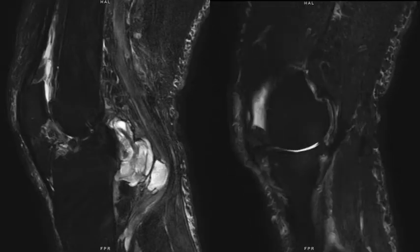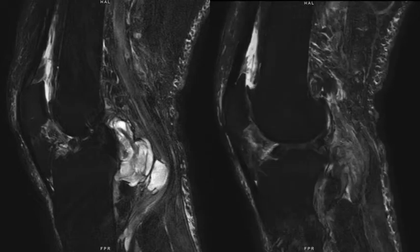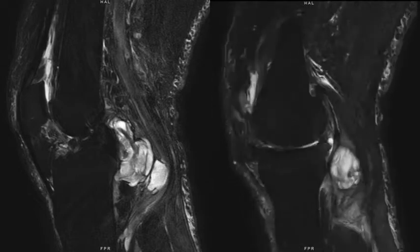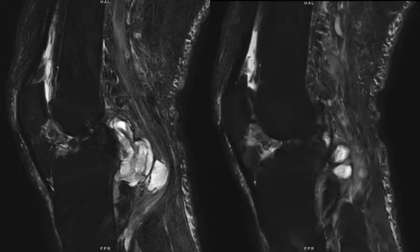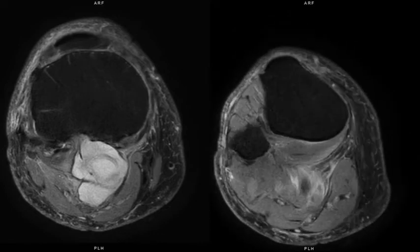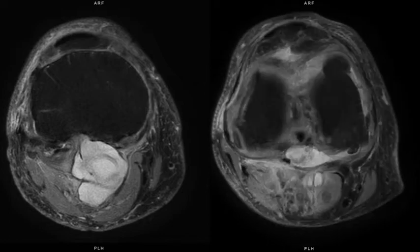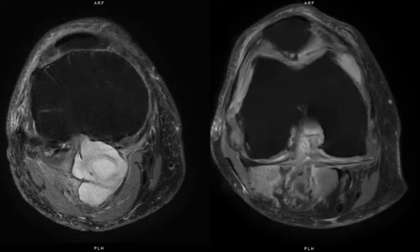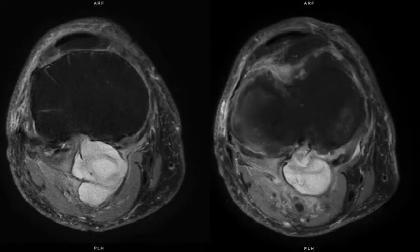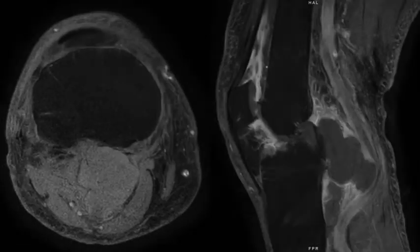MRI of the knee shows a multiseptated cyst arising from the posterior knee measuring about 6 by 4 centimeters, as shown here on the T2 sagittal images, with significant displacement and compression of the popliteal vessels. The T2 axial images also show the impressive cyst, which lies somewhat lateral to the medial gastroc and is more central than what would be expected of a classic Baker's cyst. We believe this represented more of a ganglion cyst than a classic Baker's. There is no evidence of enhancement after administration of IV contrast.